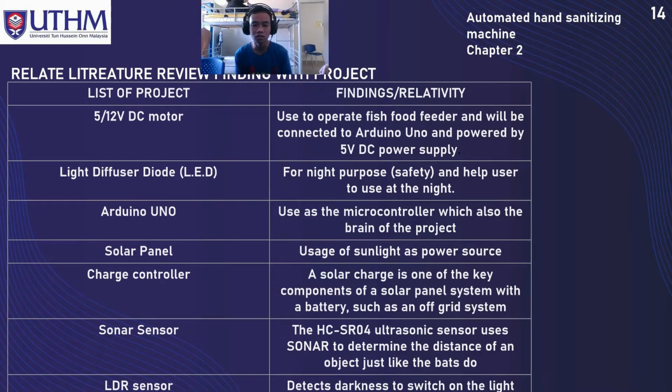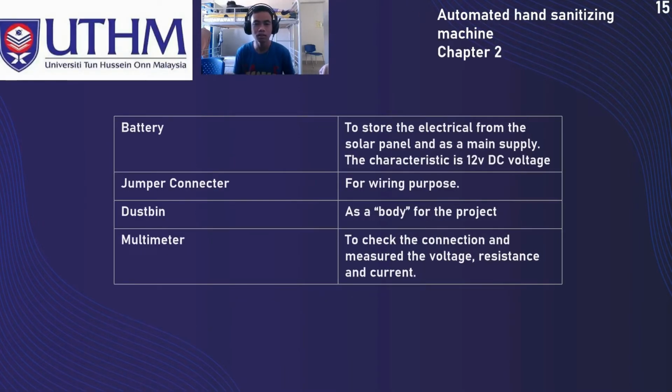Sonar sensor. Sonar sensor is an ultrasonic sensor that uses sonar to determine the distance of an object. LDR sensor. LDR sensor will detect darkness to switch on the LED lights. Battery. This battery is to store electrical power from the solar panel as a main supply. The characteristic is 12-volt DC voltage. Jumper connector. This jumper connector is for wiring purpose.